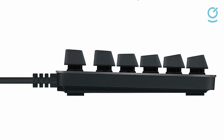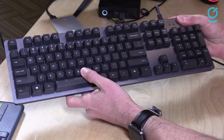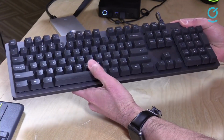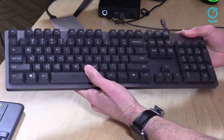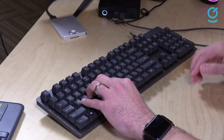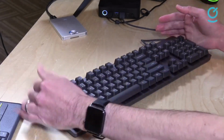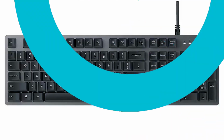Additionally, for a keyboard designed for office use, it doesn't come with wrist support, which is odd. Not so odd is the lack of backlighting, as after all, you don't often work in a pitch black office. All in all though, if you are looking for quiet typing and you're light with your fingers, the Logitech K840 is a very solid choice. It may not be exciting, but it gets the job done.